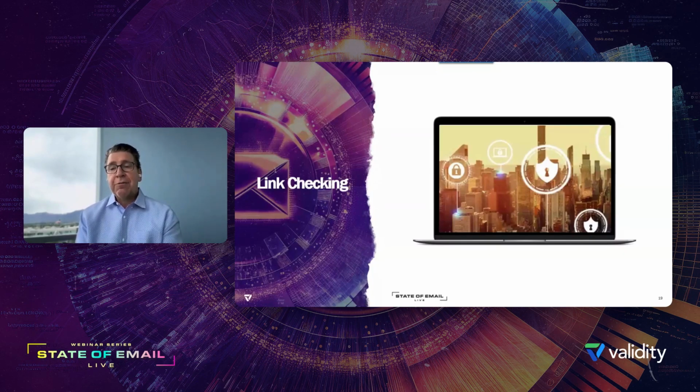what we have seen there is sometimes, again, one of the techniques that we will use is if we detect a malicious link in a message that has 10 of the links in it, then our system will automatically click the rest of those.